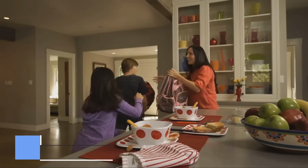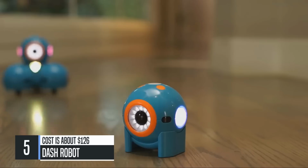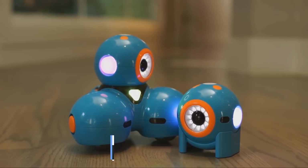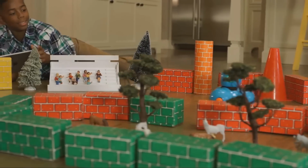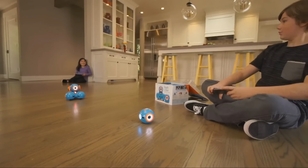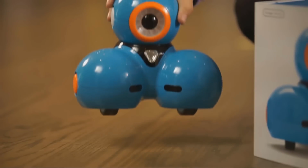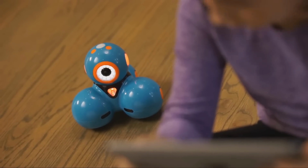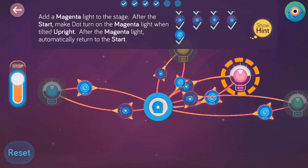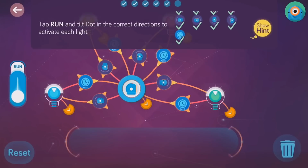How do you help your children develop important skills that prepare them for the future? Meet Dash and Dot. Fun, easy-to-use, interactive robots that teach kids about programming with hands-on play. Dash and Dot are ready to play right out of the box and can be programmed with our free apps for your phone or tablet. Kids start learning right away with an easy-to-follow tutorial and hundreds of preloaded missions.